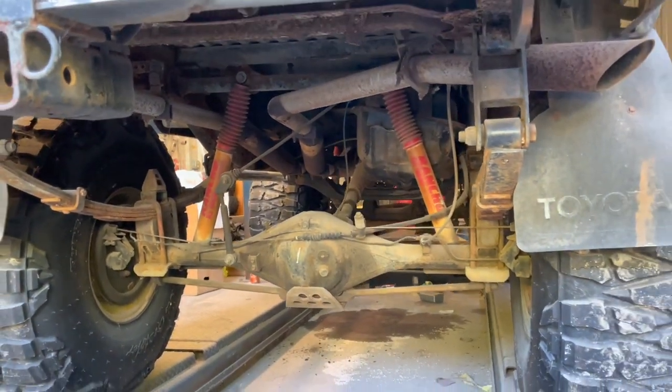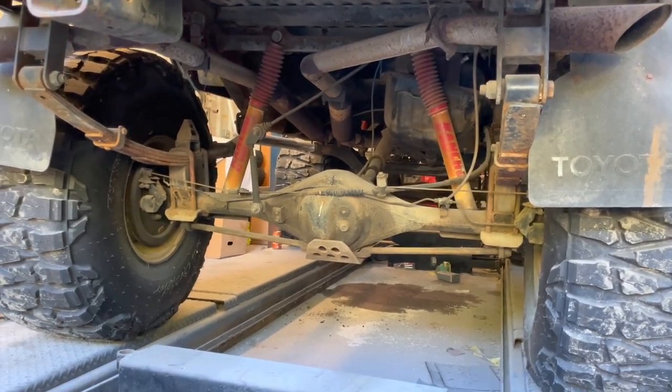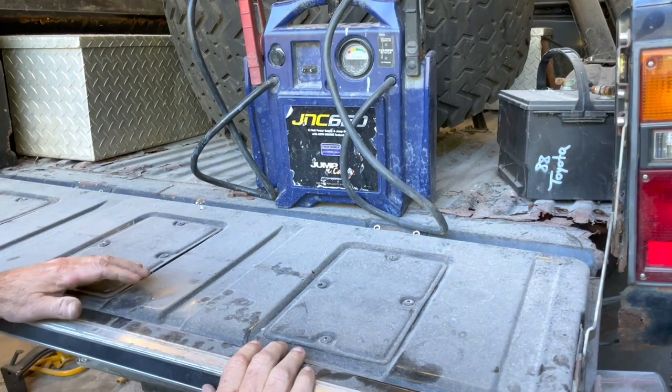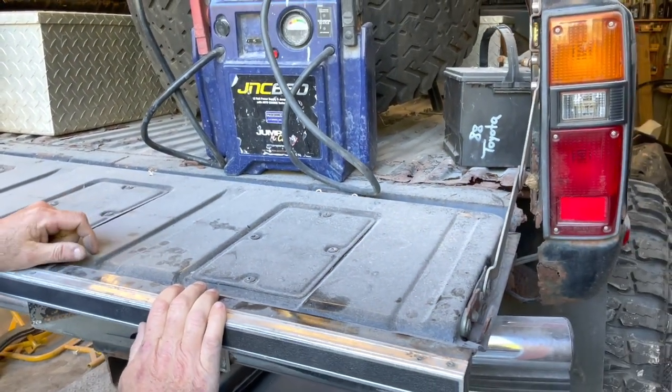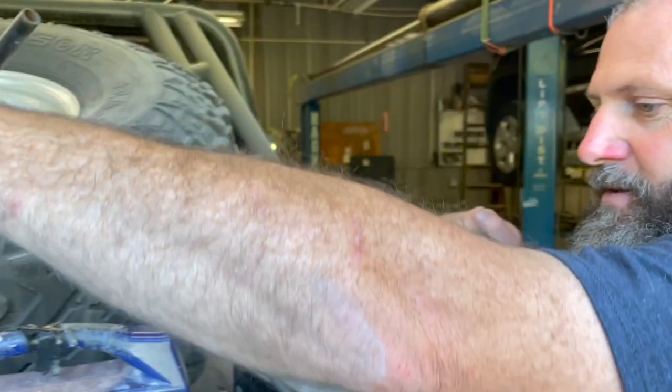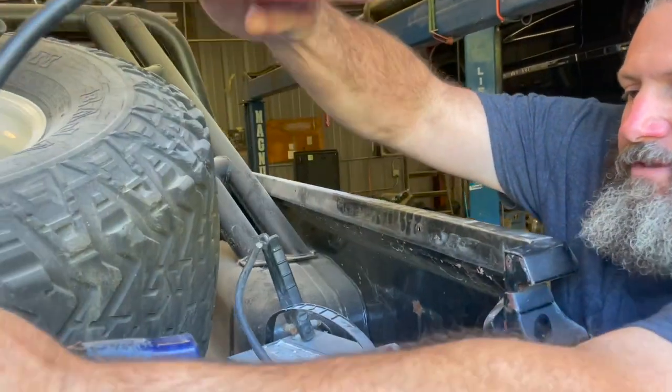I mean, this thing is a beast of a truck. But anyway, back to what we were trying to do. I don't know what to do, but just to hook the dang thing up. Hook it up, see if it cranks, see if it turns over. That's what I'm thinking we gotta do. See what blows up. That's what I'm saying.